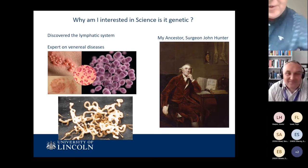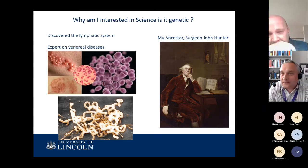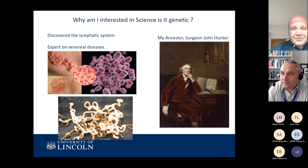So as I was saying to you, you never know why you get into these things. But I started looking into the history of my family a little while ago, and it turns out that one of my ancestors, this guy on the right-hand side, who actually looks very much like my father, is called John Hunter, and he discovered the lymphatic system, which is something that controls water balance in our body, and it has lots of immune system functions. So the science is in my family.